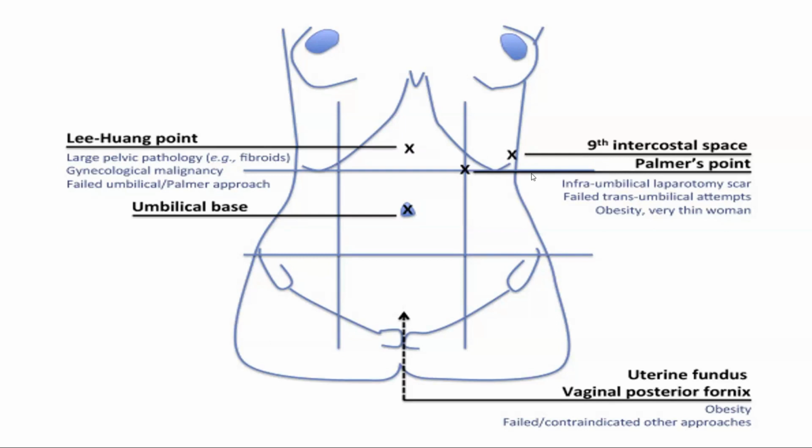It has come in the European Board Examination. I haven't seen it yet in the MRCOG, but it has come in the European Board Examination. Yes, fibroids. What size of fibroid? Exactly. Large fibroids, if palpable around 20 weeks or more. 20 weeks means, remember, around the umbilicus region. If the mass is so huge that it is around 20 weeks and reaching up to the umbilicus, then you can choose Lee Huang's point.